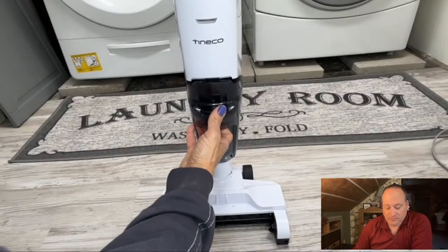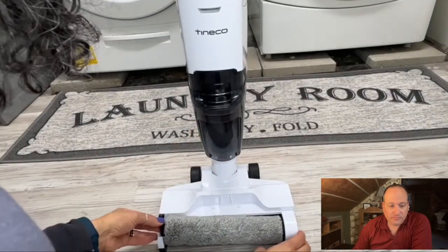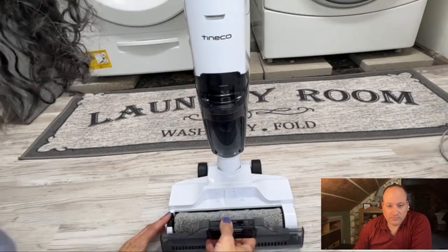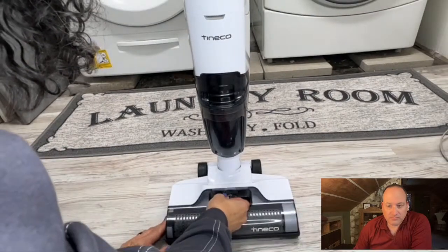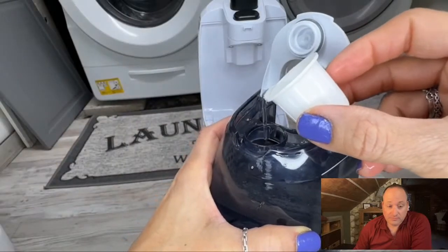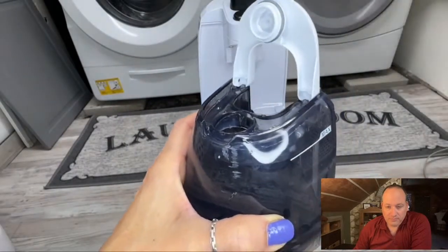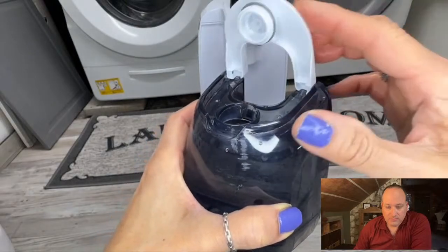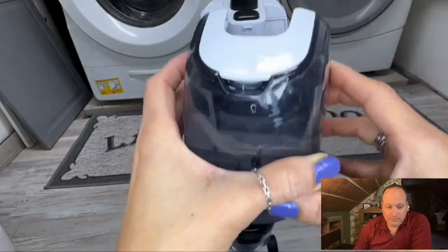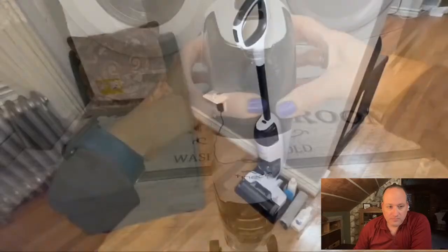You can click it in. It's so easy to put together. Make sure you are putting the roller in right and that it's dry. It does have a self-cleaning roller too, but I like to hand clean it. And your solution goes in the top with the water at the max line. And make sure you place it in gently and click it closed.